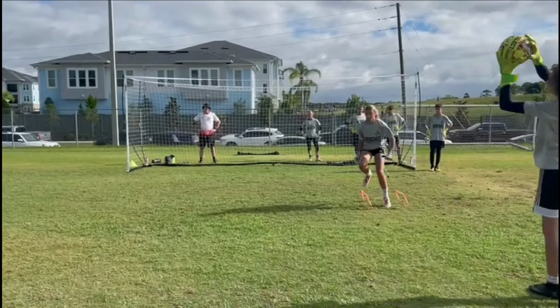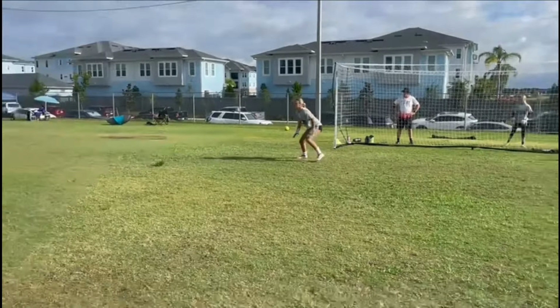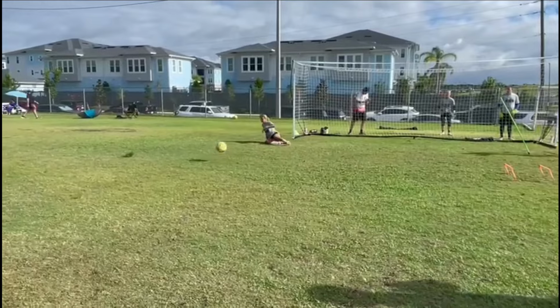Cut. Half, there you go. Good. Left hand, or your right hand has to be quicker now. Yes. Try to keep it on target if you can. Yes, there you go. Half. Good throw. You have to kick it lower.